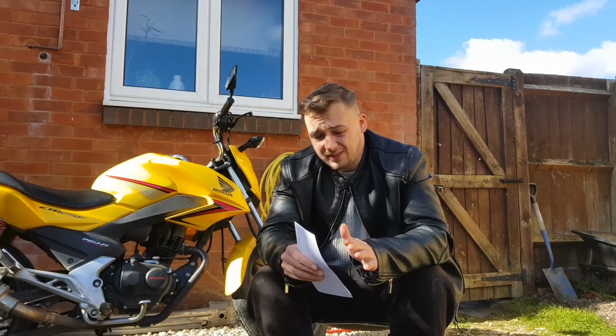Another great feature about this bike is the fuel. It gets 151 miles per gallon, and that's what it says on the specs, and I do believe that because I've had £10 worth of fuel last me 2 weeks, and it is incredible. But that's bearing in mind I'm literally just going to work and back, so it's probably 8 miles a day.